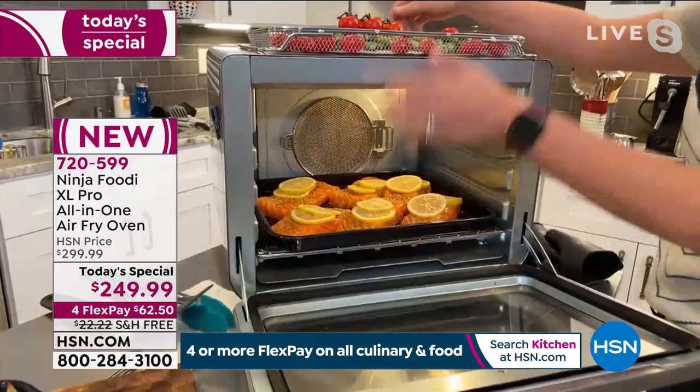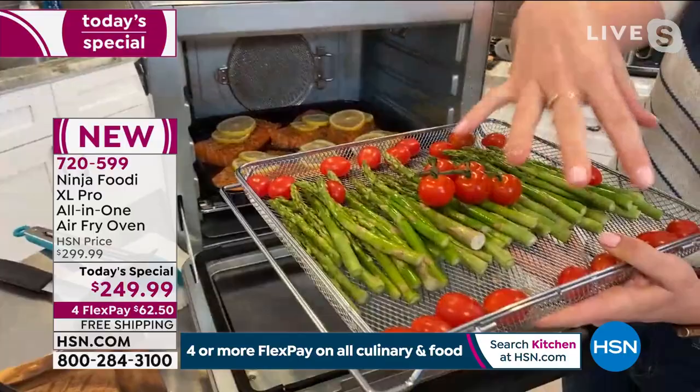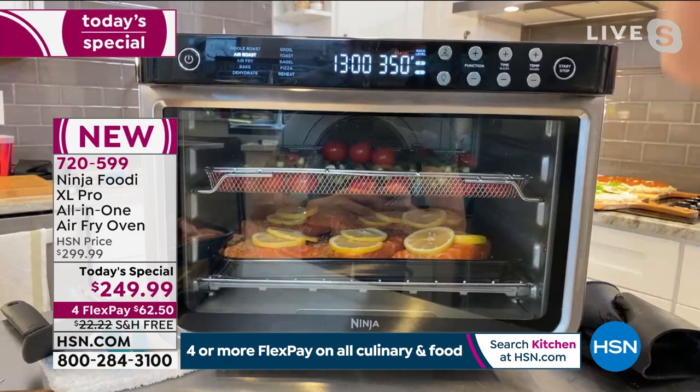What I love about this, too, is it's coming with the air frying rack. This is so different than traditional ovens because you're around cooking all the way around your food. It's going to be like air frying, so rather than doing a sheet pan, I'm going to get some really crispy vegetables there. I'm going to let this set and go. It's going to start, and we will have salmon done halfway through the show, and you'll see how easy it is to do.